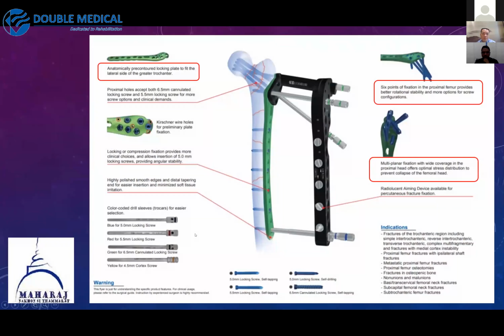Everyone knows about PFP, and I will talk about the specification of the PFP of the Double Medical design. It has 3 important points. One, anatomical contouring with the lateral side of the greater trochanter. The second one is the 6 points of fixation, which provide better rotational stability. And the last one is the multi-planar fixation, which protects against femoral collapse.